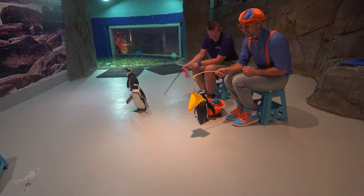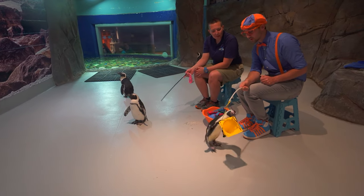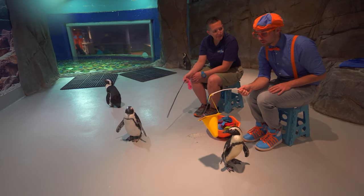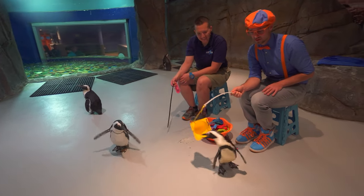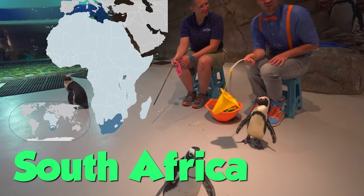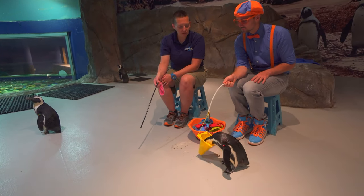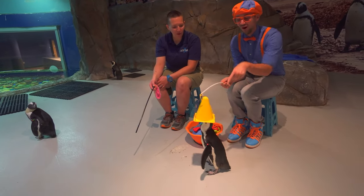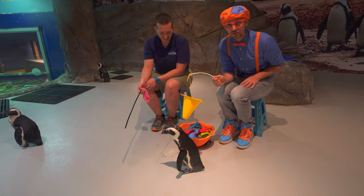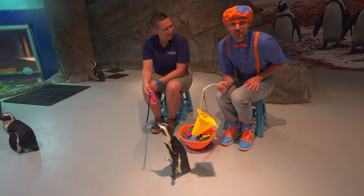Penguins are so silly. So where are these penguins from? These penguins are from South Africa. Okay. And we have 32 of them here at the aquarium. Wow, 32 penguins here. And these are from South Africa? Yes. Not Antarctica? Not Antarctica. They're actually one of several species of penguins that prefer the warm climate. Oh, okay. That's pretty cool. Interesting. Warm climate and penguins. I guess you learn something every day.